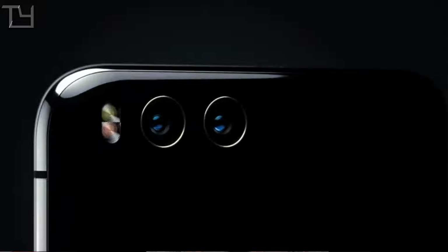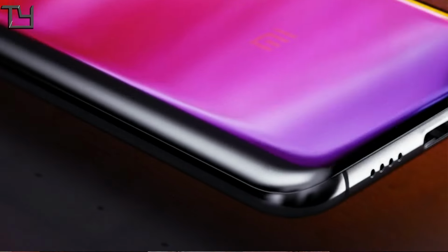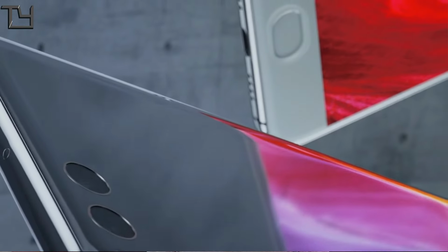Now talking about a few more things, especially the camera. Here Xiaomi has introduced their dual camera setup. They have implemented that, and they are claiming that the camera is going to be awesome like the iPhone 7 Plus. I don't know what it's going to be, but they have given us some camera samples and they look pretty good.